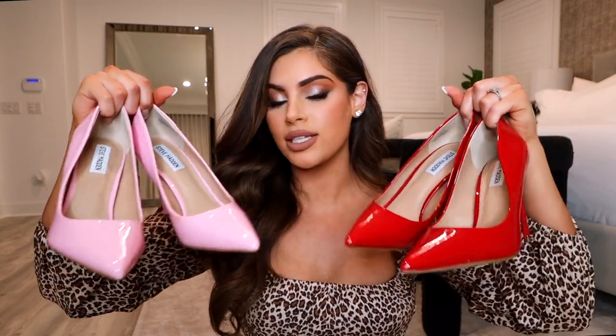So I picked up two pairs of the same style, but in two different colors. First of all, how cute are these colors? These are just some classic pointed toe pumps. I love pointed toe pumps, you guys. This is my classic go-to style for heels. As you guys know, I'm having a toe problem, so these cover my toes and I still look good. And these just make my legs look so good.